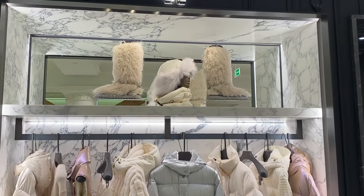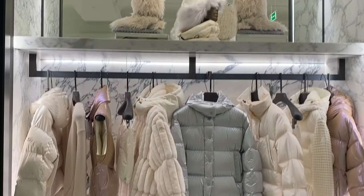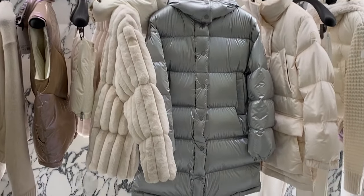Beautiful display at Moncler. Lovely. I like everything. And the colors are beautiful.